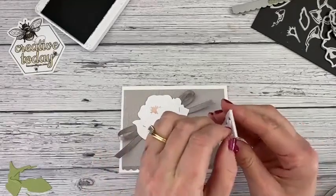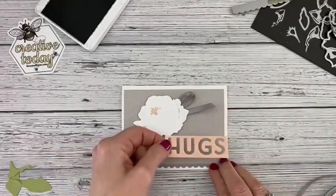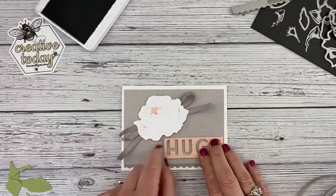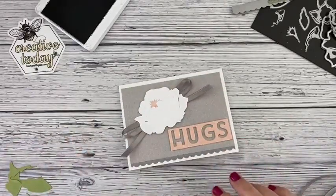So again, I just pull this off. It's basically a giant dimensional. Isn't it fun? I thought this was really fun. I really enjoyed playing with these and making these cards. Okay, so there you have that. And you know, the whole thing is already stuck on there, which is really good.